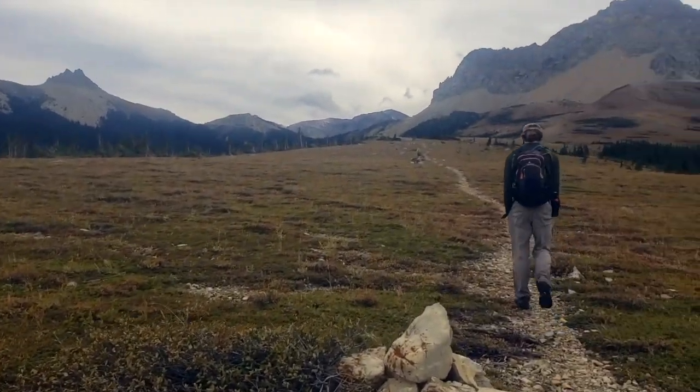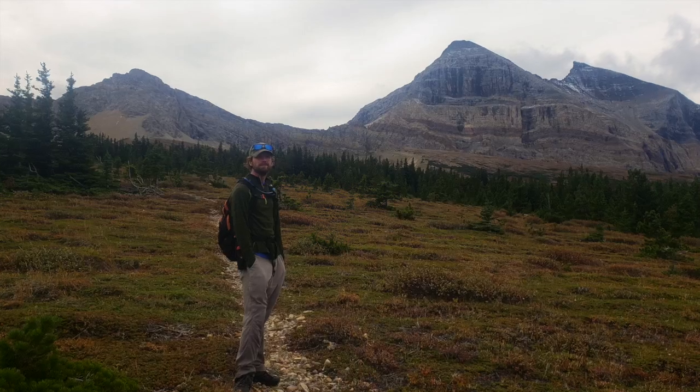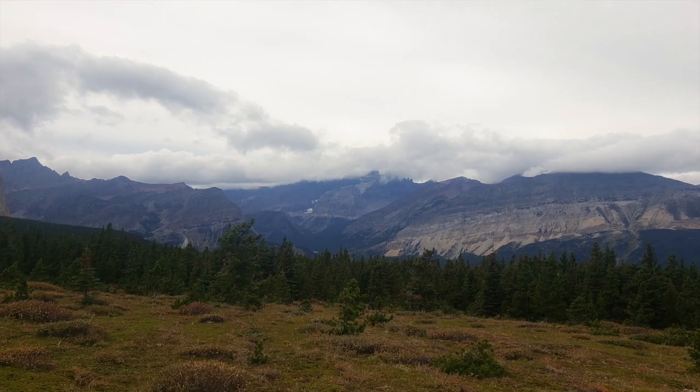It would have been better if it was sunny and clear, but it was very overcast on the day that I hiked this, so we couldn't see the top of Mount Cleveland and other views that we would have gotten in that area. But it was still fine. There are worse ways to spend your day.